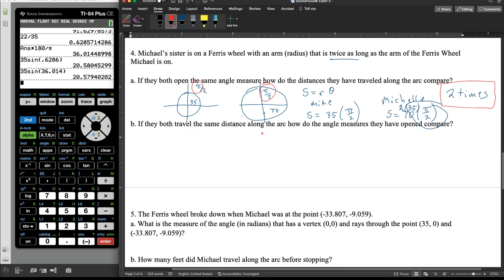If they both travel the same distance along the arc, how do the measures they have opened compare? Well, wouldn't it make sense that if their distance is the same, since for the same angle Michelle's is twice as much, she'd have to travel half the angle? So if Michael travels pi over 2 and Michelle travels pi over 4, 90 versus 45, these should both be the same. And we'll see that that is in fact indeed true.